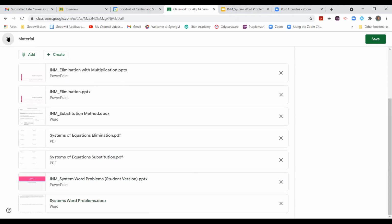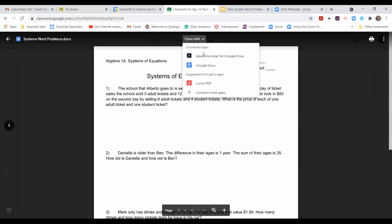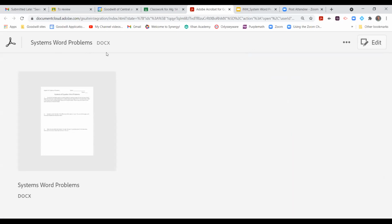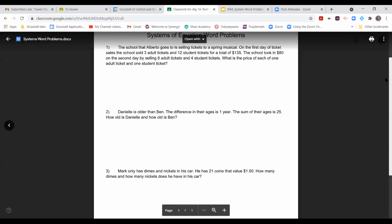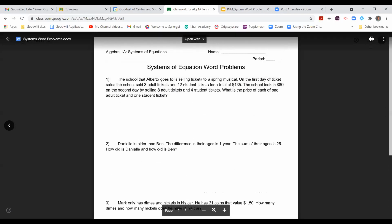Then there's also this handout in there. I'm not going to do this today. A lot of times I would do this as an assignment if we were all in class together, but we don't have the time. But you can see it's the same kind of problem.